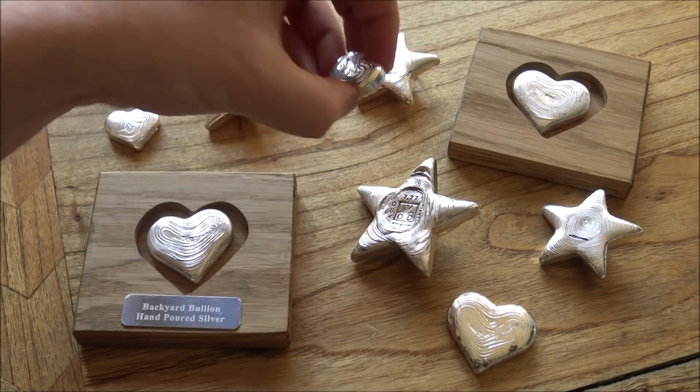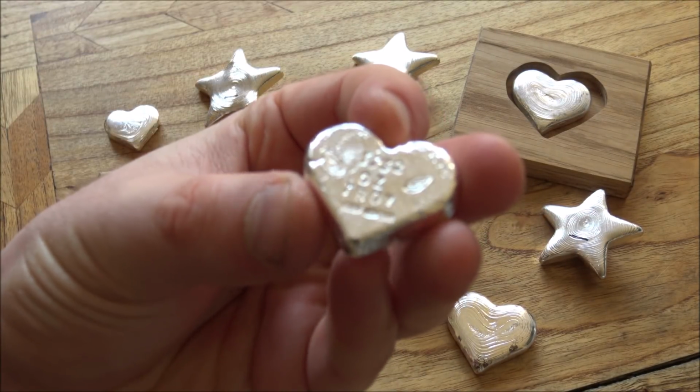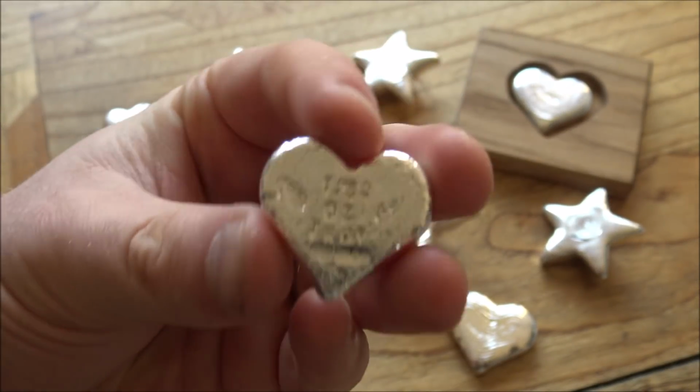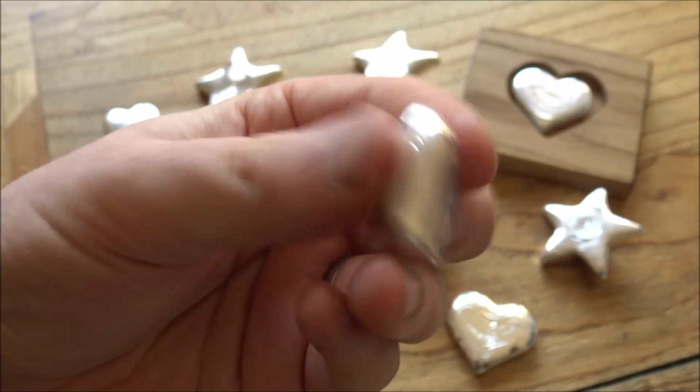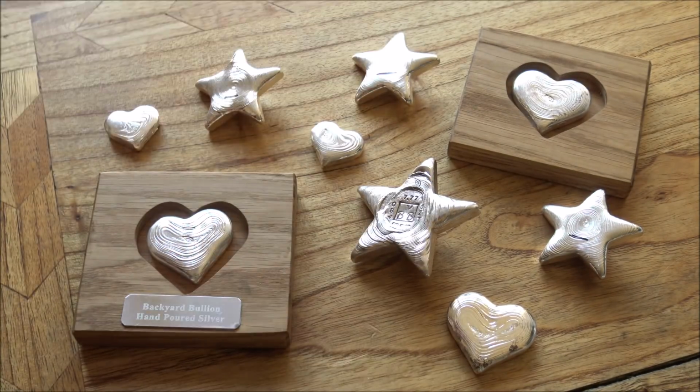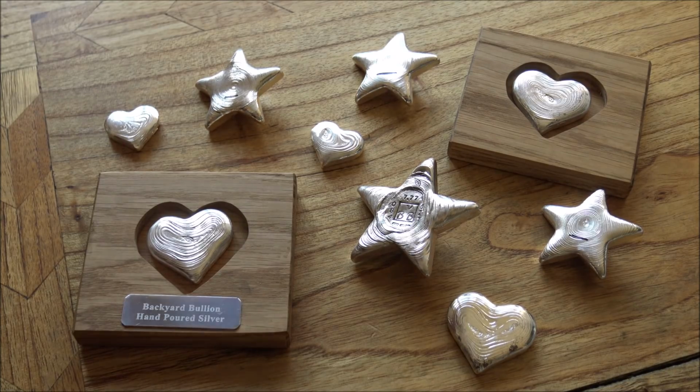We've also got this little 1 ounce heart which is ready to go. That one is listed on my website, 1.32 ounces. It's already hallmarked. Of course, it doesn't have enough room to do any custom stamping, but again, it's a silver heart. If you are wanting to get something in a hurry, then those are ready to go.